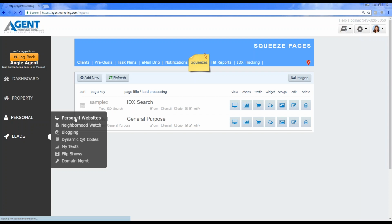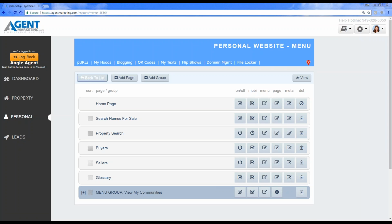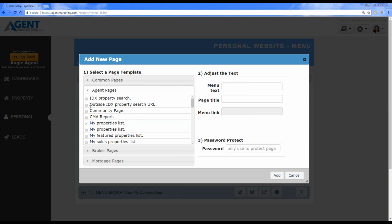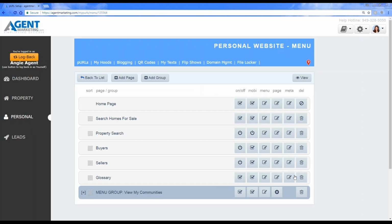When you go into your personal websites within agent marketing, go to your little menu option, and then click on add page. When you go to agent pages, it will say outside IDX property search URL. You just click on this, and if you have that frameable IDX link, you can paste it in here. If you have questions or need help doing that, just give our support team a call and they can walk you through step by step.